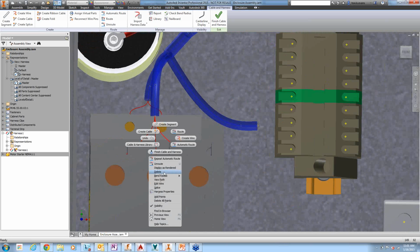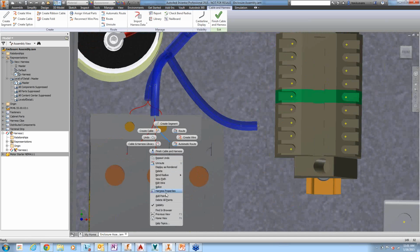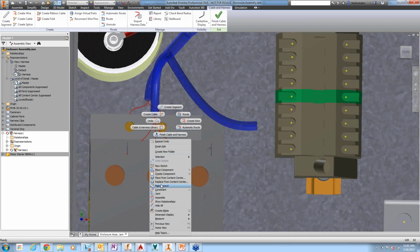Right, so if I wanted to add a point here on this wire, to maybe make it a little bit more intelligent. So let's do that one more time. Let's add a point here. You can see it's not a smooth connection here, so I can take that point and move those points inside of the 3D space.